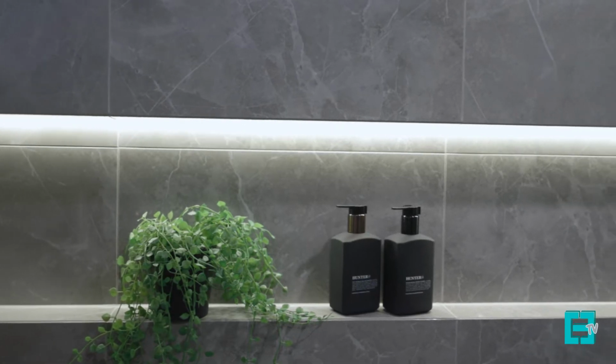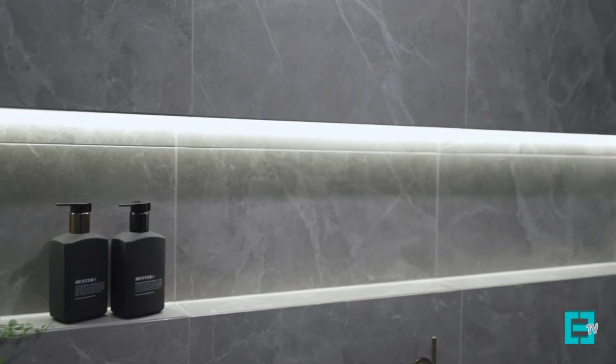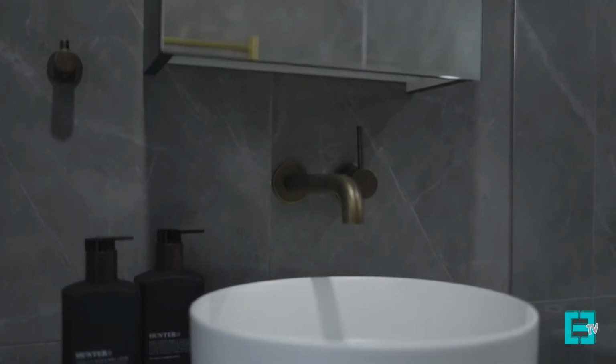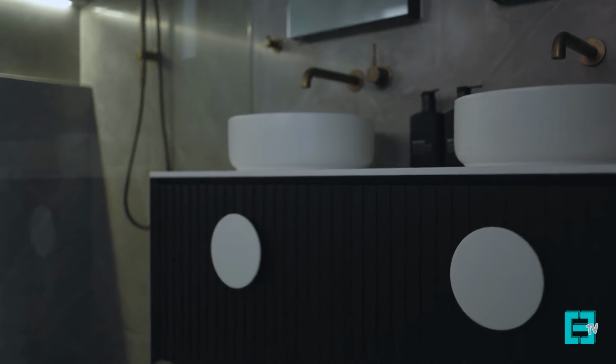One of the features I really like about this bathroom is the wall-to-wall niche with the LED strip. Our interior designer decided on this niche to add dimension and add a feature to what would have been a fairly ordinary tiled wall. We've used living brass tapware, shower heads and fixtures with a custom made vanity.